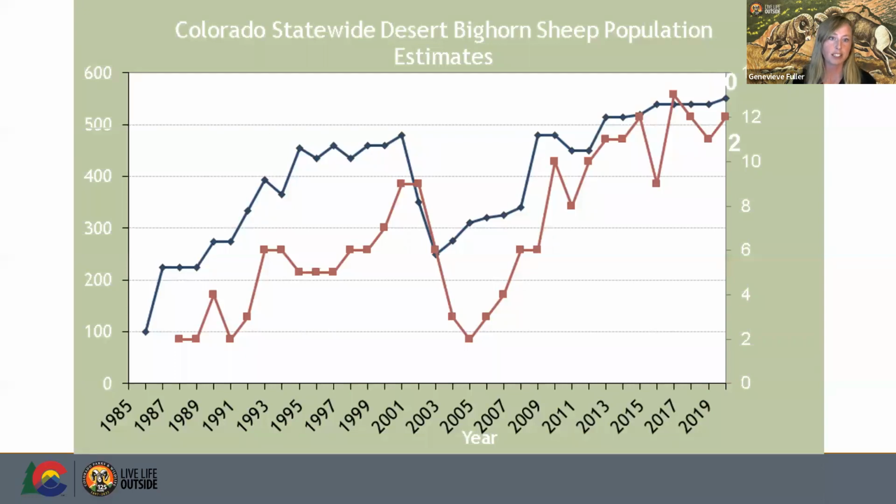Statewide, our desert bighorn sheep population estimates have been climbing since the 1980s. The rams are in blue on this graph, and the ewes are in red. As you can see, they took a bit of a dive in the early 2000s, but have since recovered and continue to increase. In 2020, we had an estimate of 550 desert bighorn sheep, just most recently.